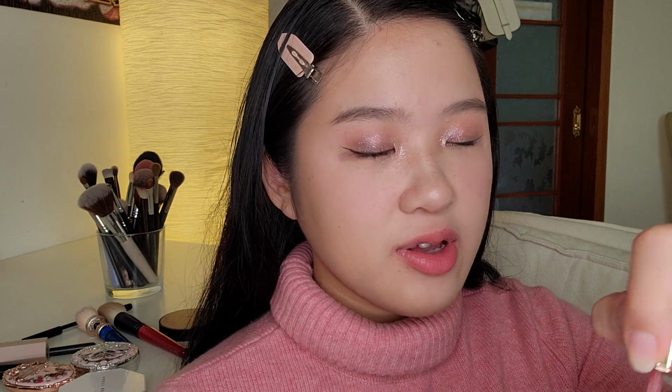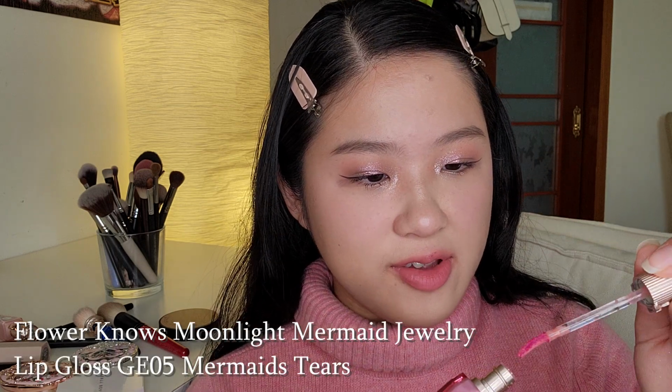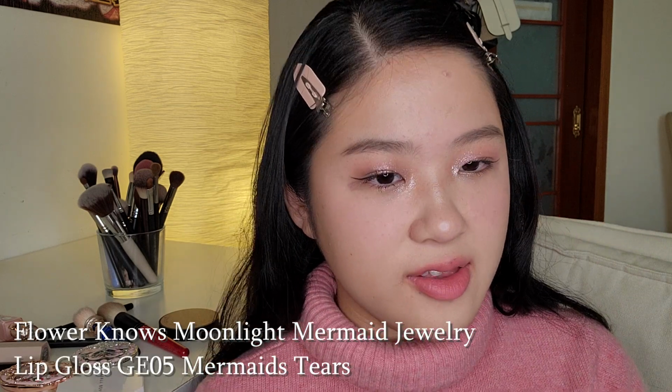Don't want to make it too thick or I think I can't layer it up later. So I'm going to blow it out with my fingers. I have never tried these two together, so I don't know if it will look good, but I just thought I'd layer 2 pink products.